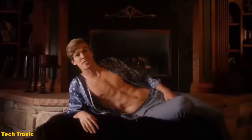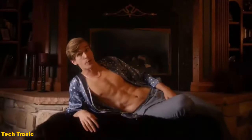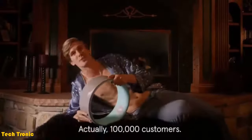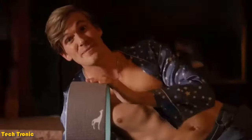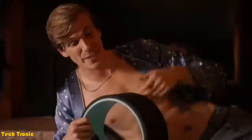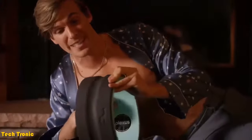At Plexus Wheel, we are serious about spines. Our over 50,000 customers have been rolling out their stress on the original Plexus Wheel for over a year now. During that time, we listened to their feedback. And the Plexus Wheel Plus has all the goodness of the original, but with added upgrades.